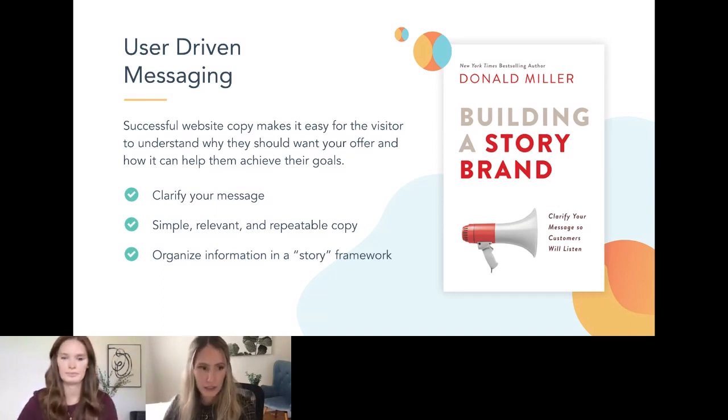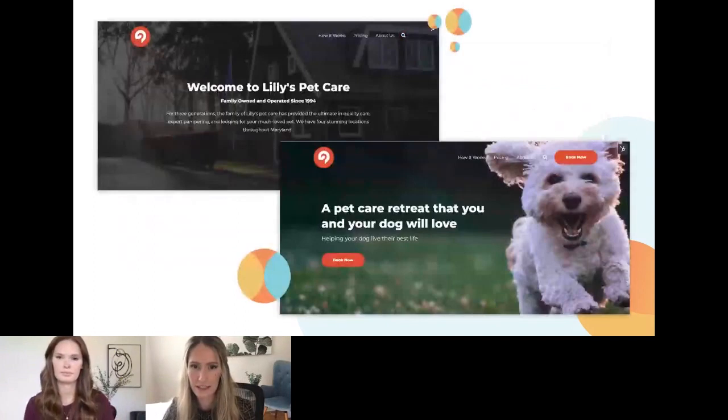So we've got 2 examples coming up here. You'll see they're both talking about Lily's Pet Care. It's a dog care facility service, but one follows the StoryBrand framework and the other doesn't. So if we start up here in the top left corner, it says, welcome to Lily's Pet Care, family owned and operated since 1994, with a little bit more descriptor text underneath.